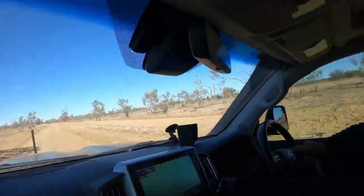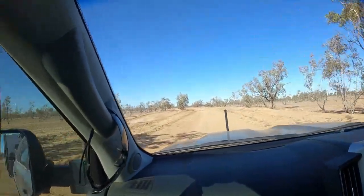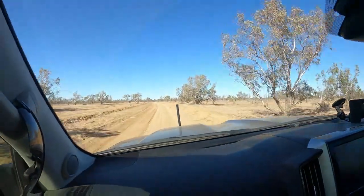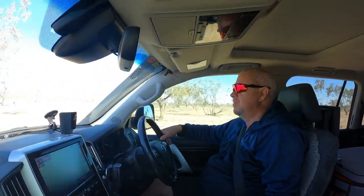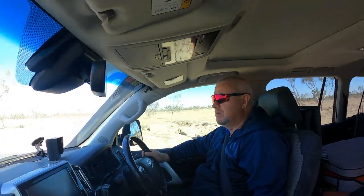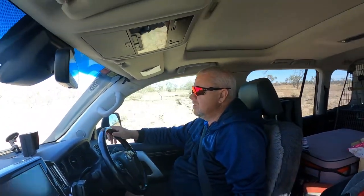Oh, the joyful sound of corrugations. They're not too bad, actually. Not too bad on this road anyway at the moment. But yeah, we're headed to Moomba, so we'll see what that place is like. But there's no fuel for the next 500 k's, so we had to fill up. Yeah, $2.57 a litre. Mind you, that's not that bad for out here. I think you're about 600 k's from Broken Hill, which is the next big town. Tibooburra fuel was $2.33, so $2.57 out here is not too bad.